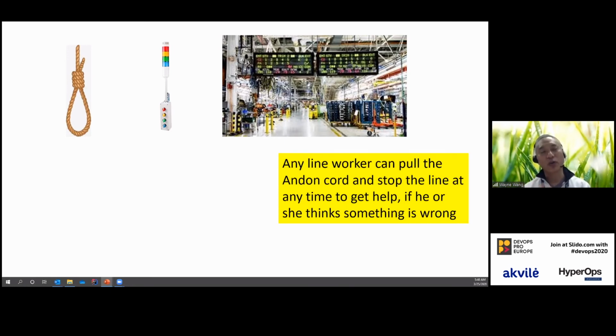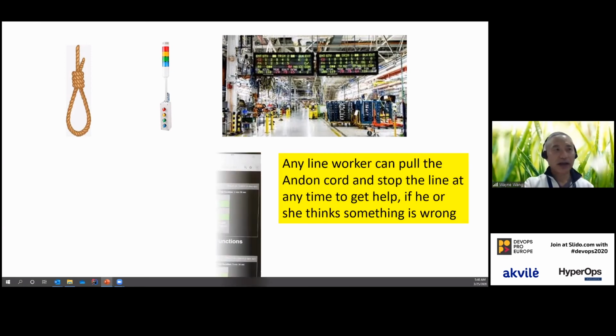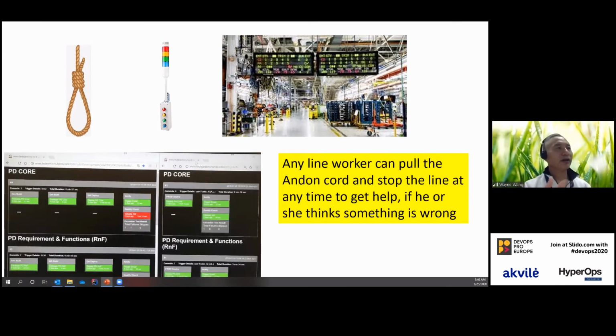You're really giving the frontline workers the power to make the decision. This is also why, in true agile implementation, you want to empower the team, they can stop the defects from moving downstream. And like what I mentioned before, of course, in software delivery, we would develop this virtual Kanban board, the andon cord sort of concept to stop defects from moving downstream.